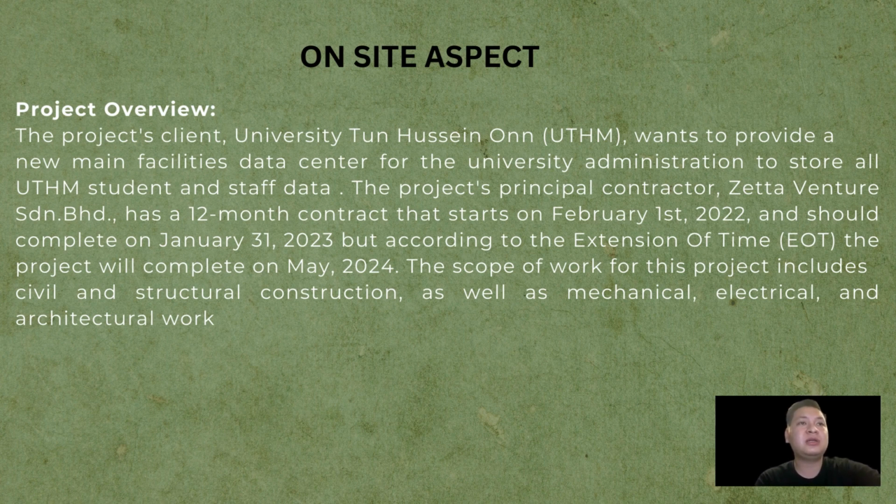The project client, University Tun Hussein Onn, UTSM, wants to provide a new main facilities data center for the university administration to store all UTSM student and staff data. The project principal contractor is Zeta Ventures and Pahat, which has a 12-month contract to start on 1st February 2032 and should complete on 31 January 2033, but according to the EOT, or extension of time, the project will complete in May 2024.